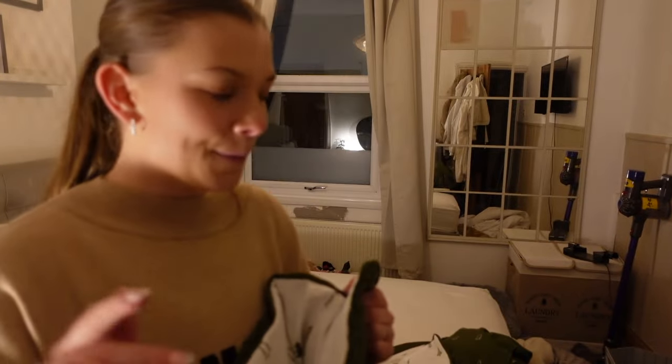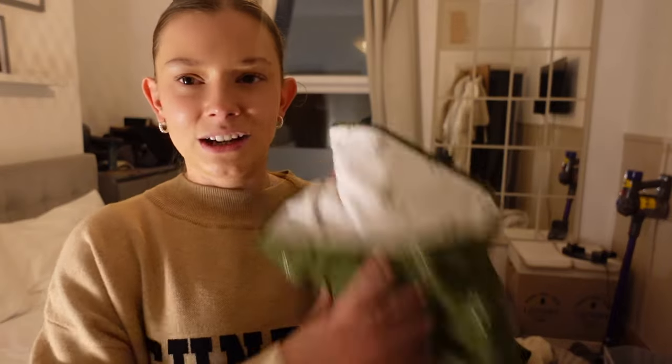I got this from Asda. It was part of the Stacey Solomon range. I've got a few other bits to show you from that range, but for now, I'm just gonna get this bedding onto the bed.